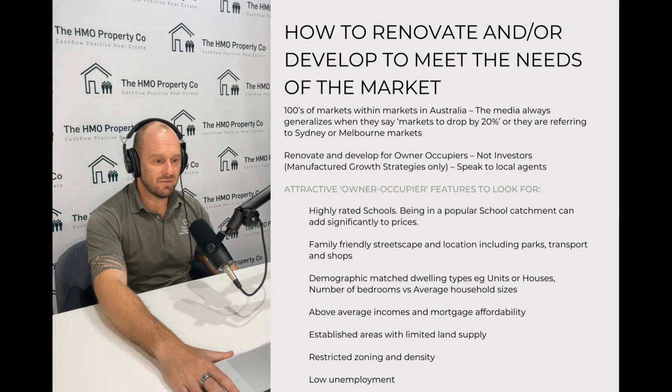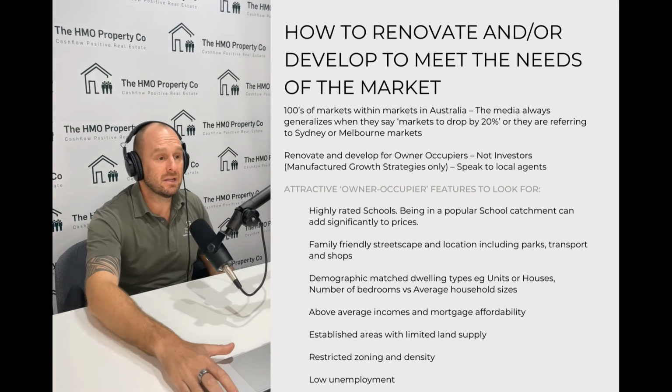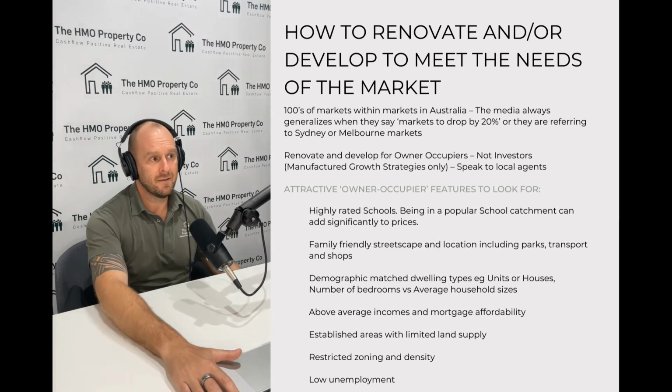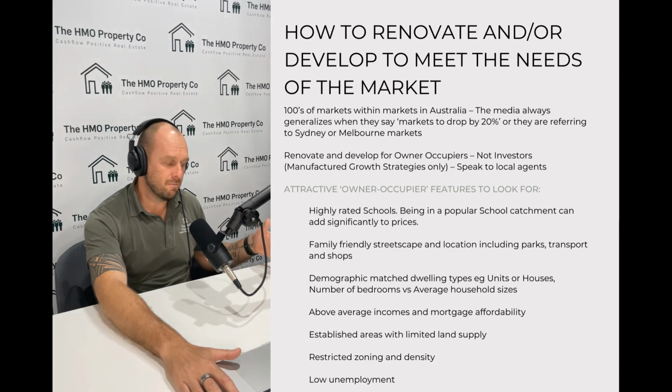We need to renovate and meet the needs of the market. We want to make sure that we are selling into the market in the bell curve. I touched on this earlier, but you also want to make sure that you're selling to meet the market itself. So before you get into any of these manufactured growth strategies, you want to speak to at least 3 to 5 agents in these areas and say, Mr. Agent, if I can bring you the best property for you to sell right now, what would it be and why?